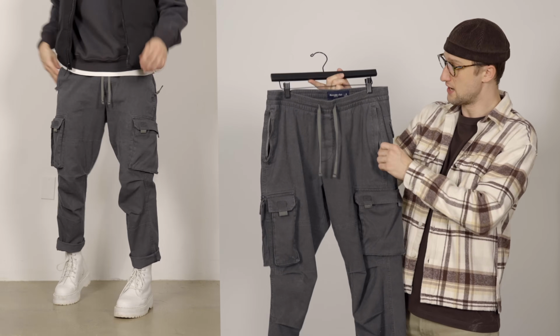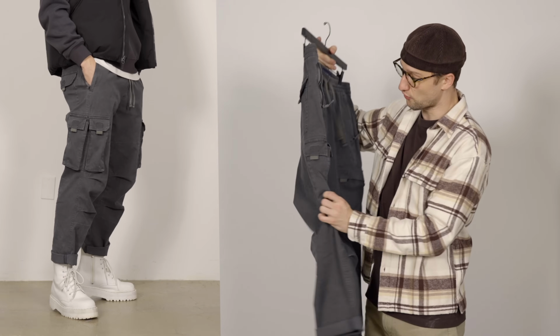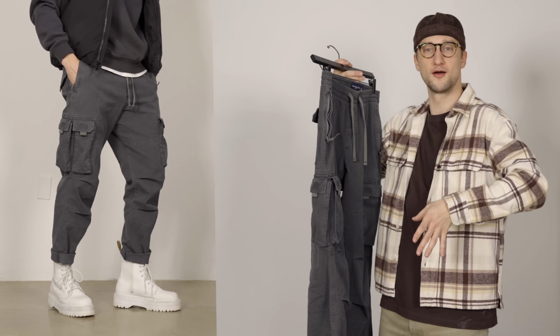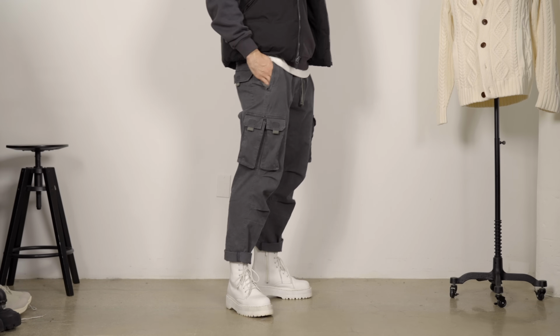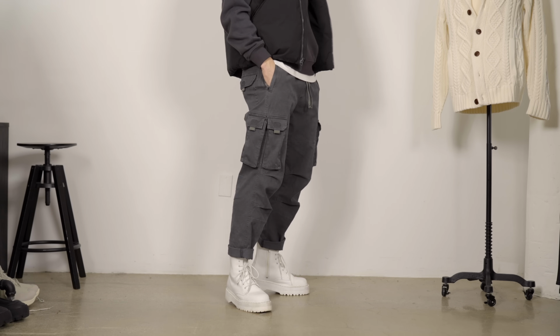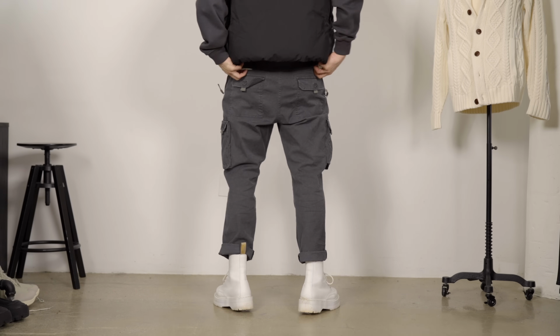On both sides, we've got zipped pockets on the sides now. And then over here we have two separate pockets that are a lot more long. Just because they're separated, so rather than a wider rectangle, we have two very slim rectangles, which I think is a really dope vibe. They are a lot more voluminous, so they actually add a little bit of width to your thigh, and I don't mind it because overall this is bulky.